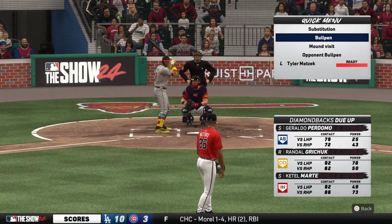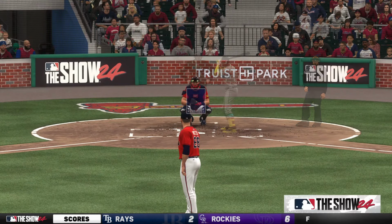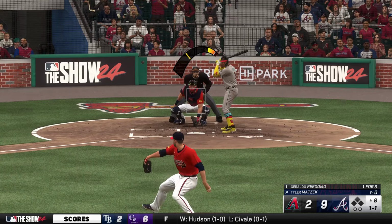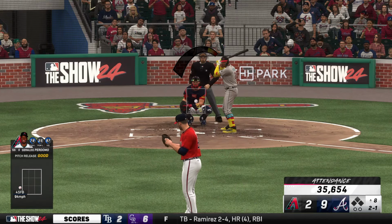And we're back. We're at the top of the eighth, and now the shortstop, Tyler Matzek, will take over on the mound. He has a great slider with tons of movement. Just off the outside edge. Now two balls and a strike.